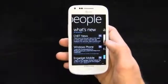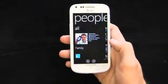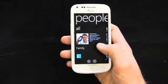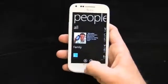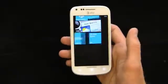But then over here I can easily access my Twitter account and see what's new. Then I can go to all. And once I start calling people on a regular basis, I'll have a hub that shows me all the tiles of people that I call and text on a regular basis. That's a neat feature. Also, another tile that I find really useful in Windows Phone, the Me tile.